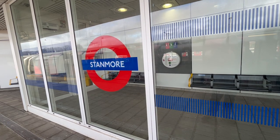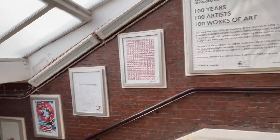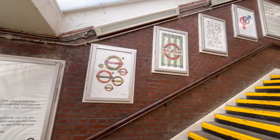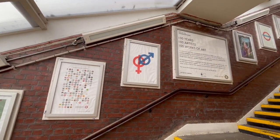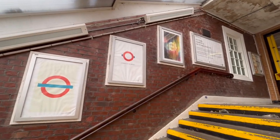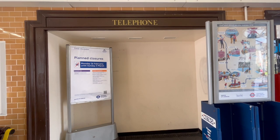Well, there is a waiting room here at Stanmore behind glass, so hopefully it is heated as well. Some nice art on the staircase as we go up. 100 years, 100 artists, 100 works of art. It's art on the underground. Look at that. Not bad. It's always nice to have something that freshens up a station like this. An empty telephone booth, harking back to days of yore.